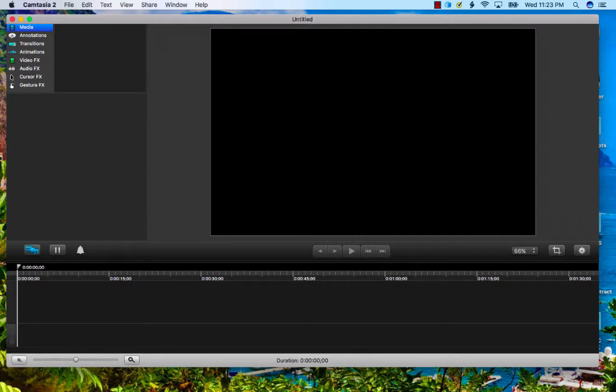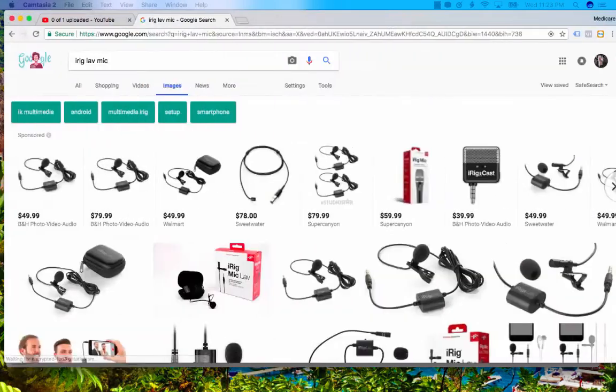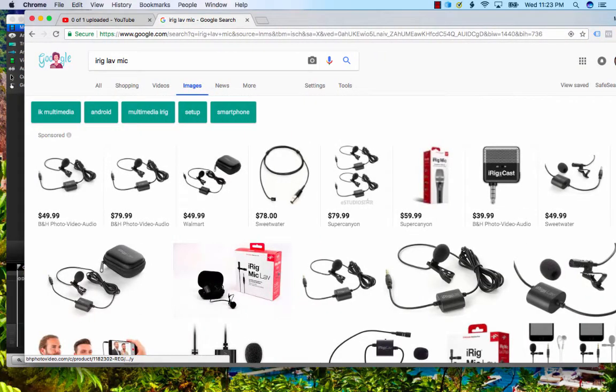And there are a couple of different mics. There's a lav mic, which is by iRig, that you can plug right into your phone, and it hooks onto your lapel. Let me see if I can show you that real quick. iRig. Hold on just a second. I'm going to pull that up. That's a lavalier mic. iRig, L-A-V mic. That one is going to look like, you can see them all through here.